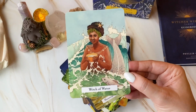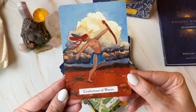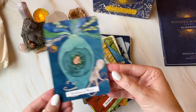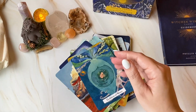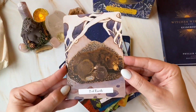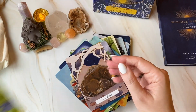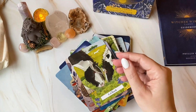Witch of Water. Oh, wow. Look how powerful that is. Goddess. Wow, wow, wow. Oh, wow. Oh, little pouch. I'm in love with this deck. Oh, it's so beautiful.